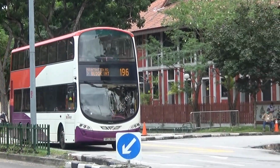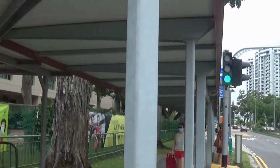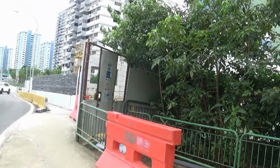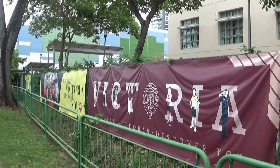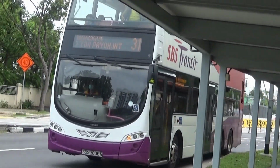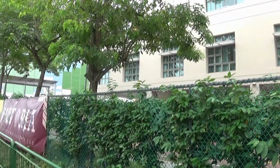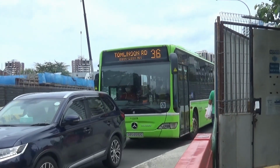Moving over to the East Coast, we are now in Siglap. Many people had asked, was there such a thing as Marine Parade Terminal? It was located at the current Victoria School, and it used to hold up to 8 bus services. It was constructed in 1981, and the purpose is to eliminate roadside bus terminals. Not only that, it is to serve the area of Marine Parade.